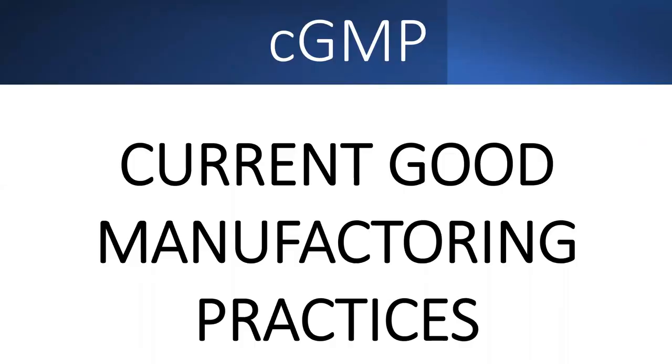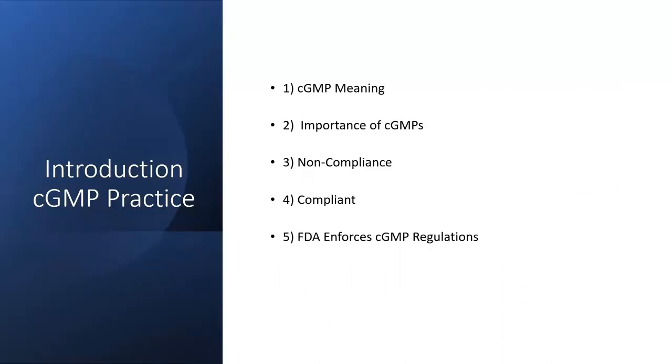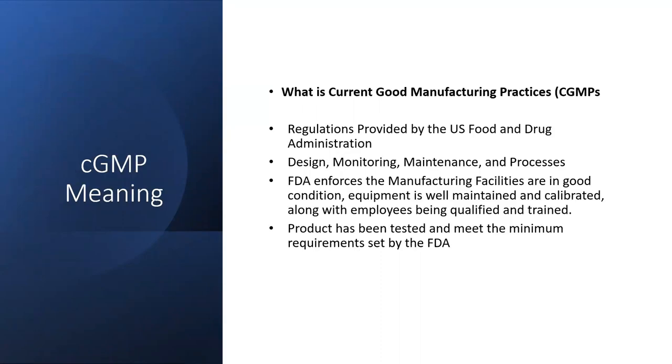So, cGMP, current good manufacturing practices. We will be discussing number one, the meaning of cGMP, the importance. What is it when you're non-compliant? How about being compliant? The FDA enforces cGMP regulations. So, what exactly is cGMP?